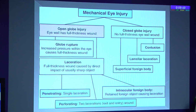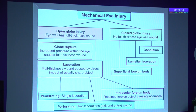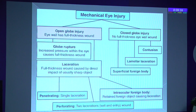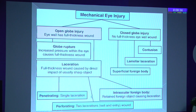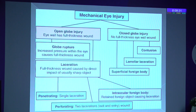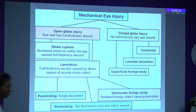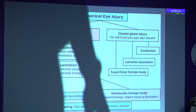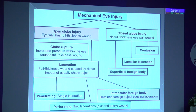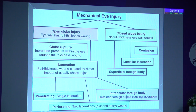Everywhere there are different classifications, but in the international classification guidelines, we have either open globe or closed globe injury. And the topic Dr. Mamta allotted to me is the penetrating injury. There is only one confusion: when do we say it is penetrating and when perforating. When there is one entry wound, meaning something goes inside but there is no exit track, then it is known as penetrating. And when both wounds are present, entry and exit, then it is a perforating injury.